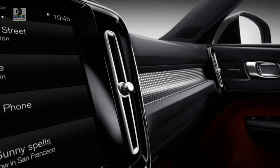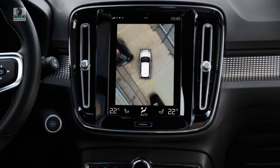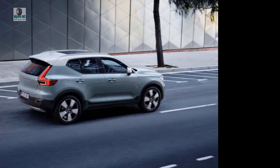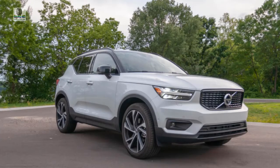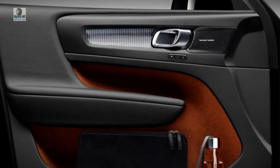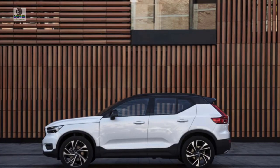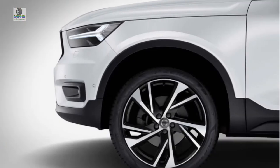All trim levels are well equipped and base versions are gifted 18-inch wheels, advanced safety features, that we cover later, LED headlights and tail lights, leather upholstery, power adjustable driver's seat, a 12.3-inch digital instrument cluster, Bluetooth connectivity, and a 9.0-inch touchscreen for infotainment with Apple CarPlay and Android Auto compatibility for $34,195. All of a sudden riding a hoverboard to work doesn't seem so much like the future anymore.